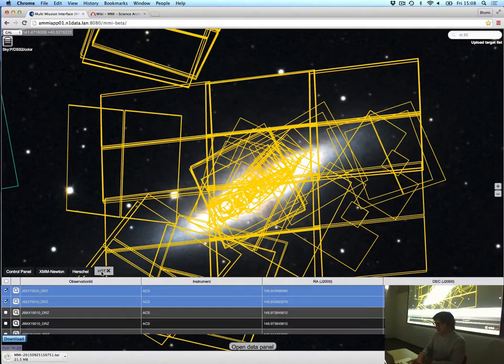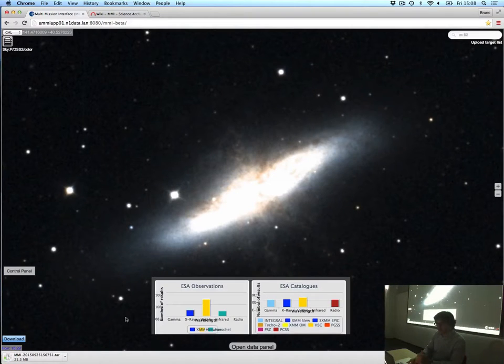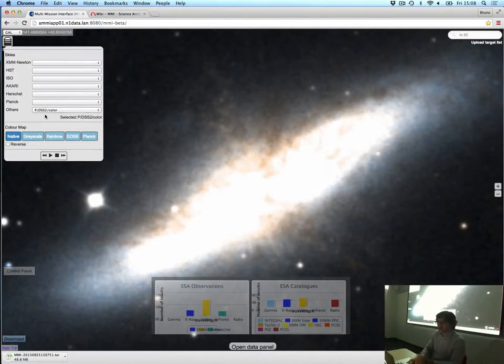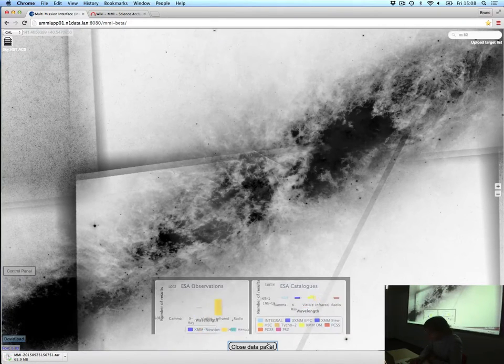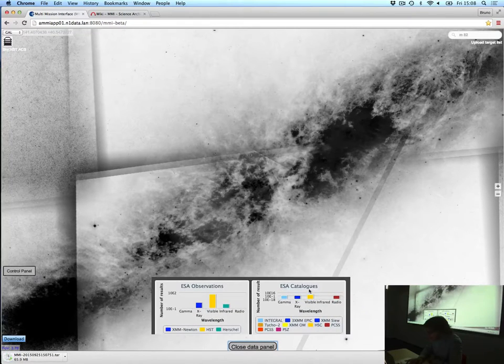While that's downloading, let me look now at catalogs, because of course we are getting a number of files there. You can also do imaging and catalog science without downloading anything here. So let me put now the ACS map. Let me zoom in a little bit. And now let's look at the catalogs. Let me close and open this again. You can see there are ESA catalogs covering the whole range: gamma, X-rays, visible, infrared, and radio.